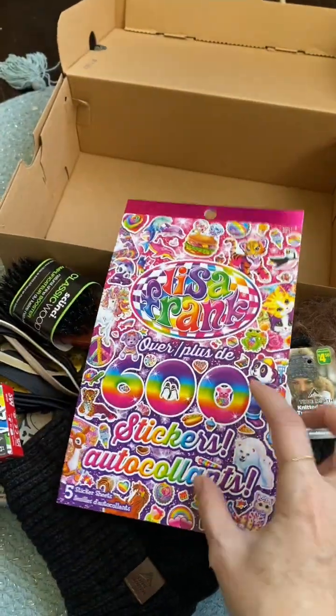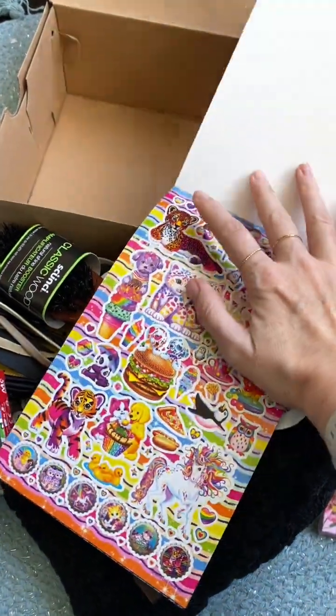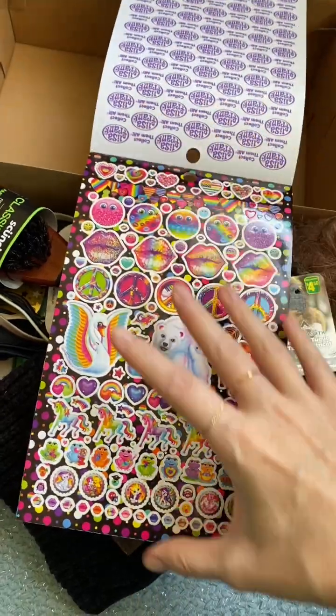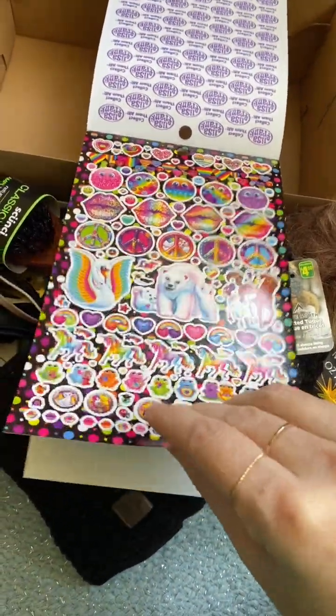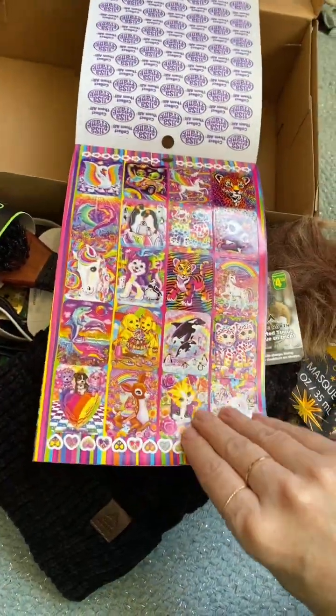Okay guys, so this is a pretty great giveaway. These are Lisa Frank stickers. These are from the 80s, guys, and I just can't even. They have these at Dollar Tree for $1.50 here in Canada.